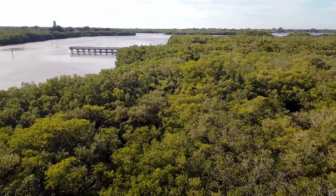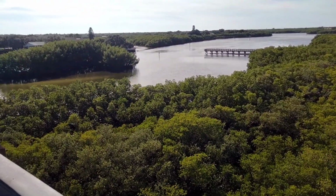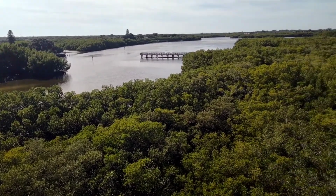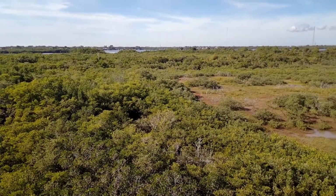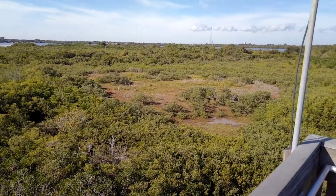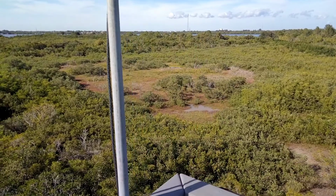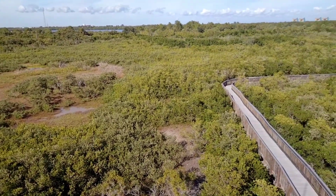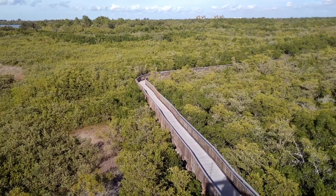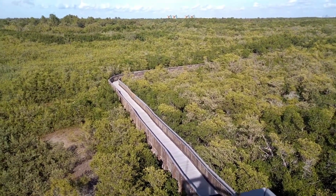Beautiful scenery. It's a nice view. I'm about 3 stories up on the observation deck right now. Wish I could get out there and run my RCs, but you're not allowed in that part because that's preserved for the nature. It's a good thing that these people are doing in this city, help preserve wildlife. That's the trail I walked up on.